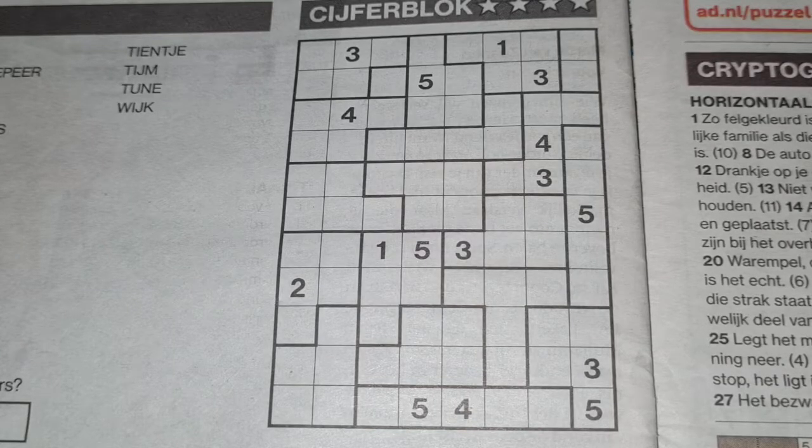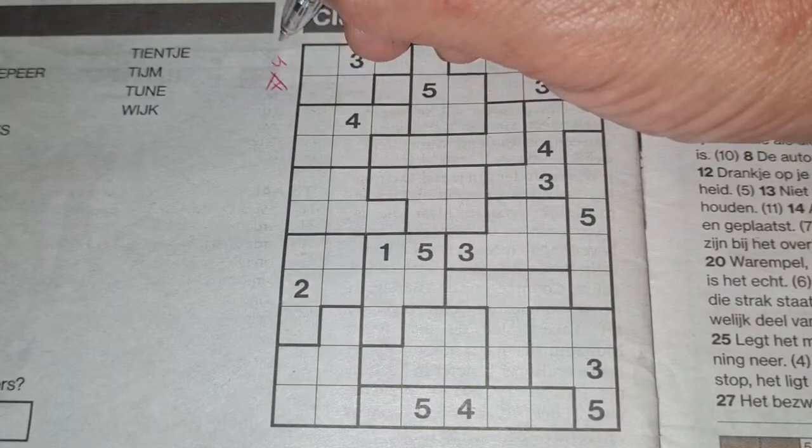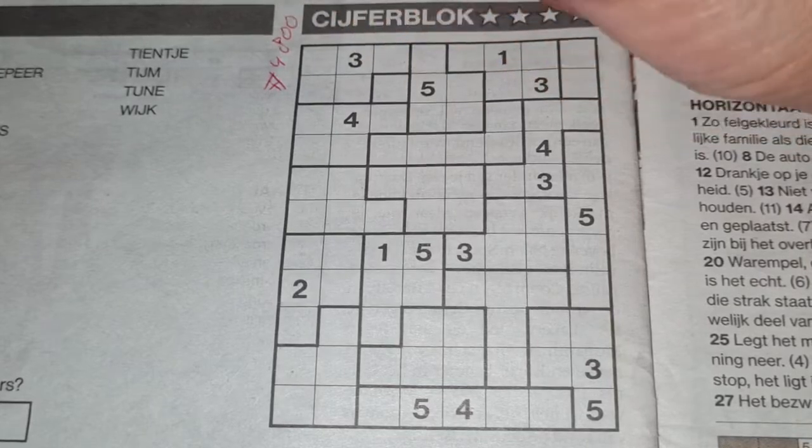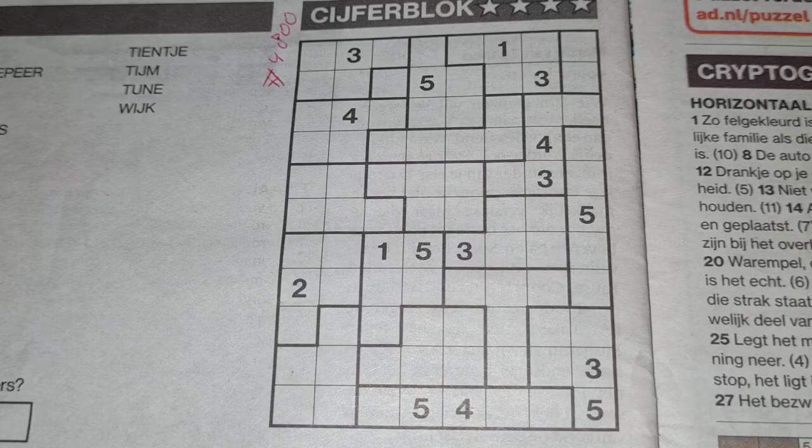We will see if this is a four stars, but this will be number 4800 puzzles I already solved. Wow.